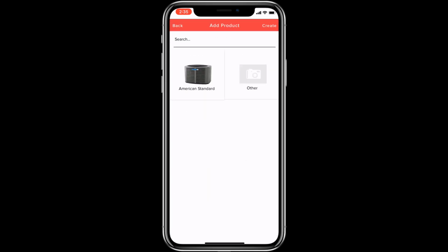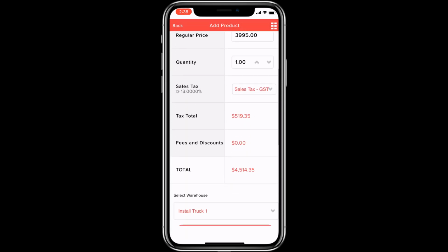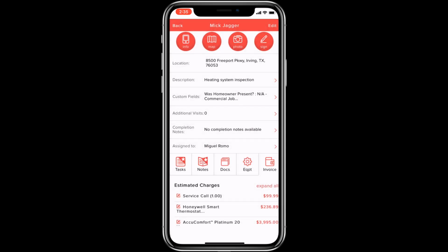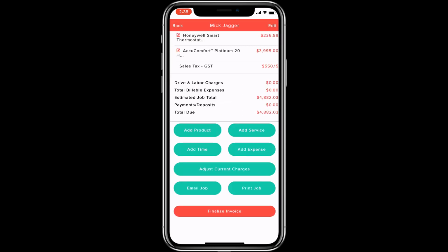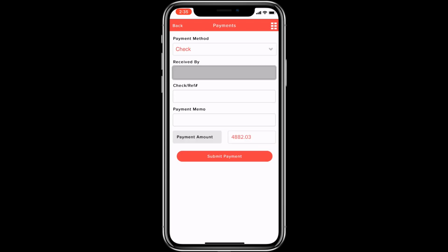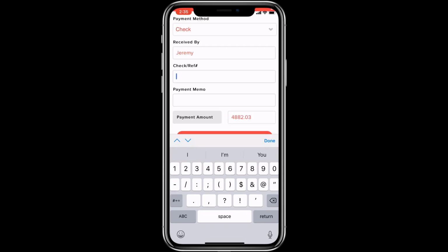Adding products and services to the ticket is very easy to do out in the field. You can pre-set up product catalogs with different categories so technicians can easily find what they're looking for. You can create invoices in the field and allow technicians to take payments, email copies of invoices for payment, or email copies of payments for receipts.